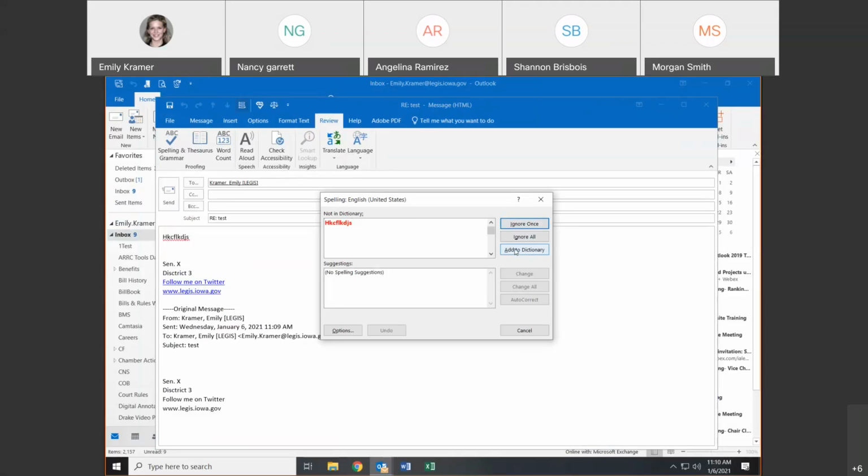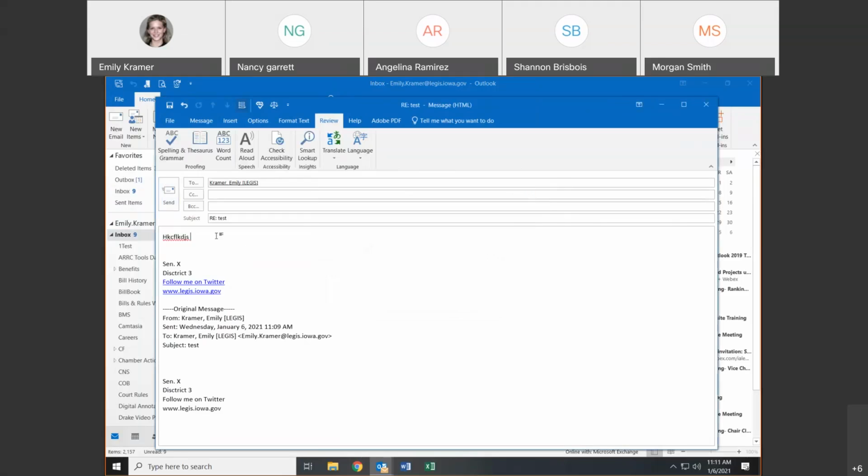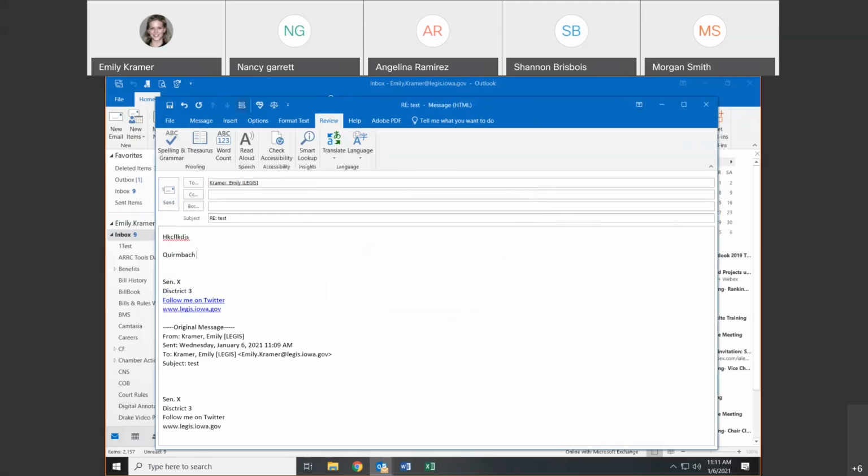And lastly, you can add it to the dictionary. One thing I caution you about, feel free to add whatever you want to the dictionary, but do make sure that you spell it correctly when you add it. Spell it wrong and add it to the dictionary, it's never going to pop up as a misspelled word again. There is a custom dictionary here at the legislature so that if the last name of a legislator is spelled correctly, it is not going to mark it as misspelled. So if you see a legislator name underlined in a red squiggle, check the spelling.